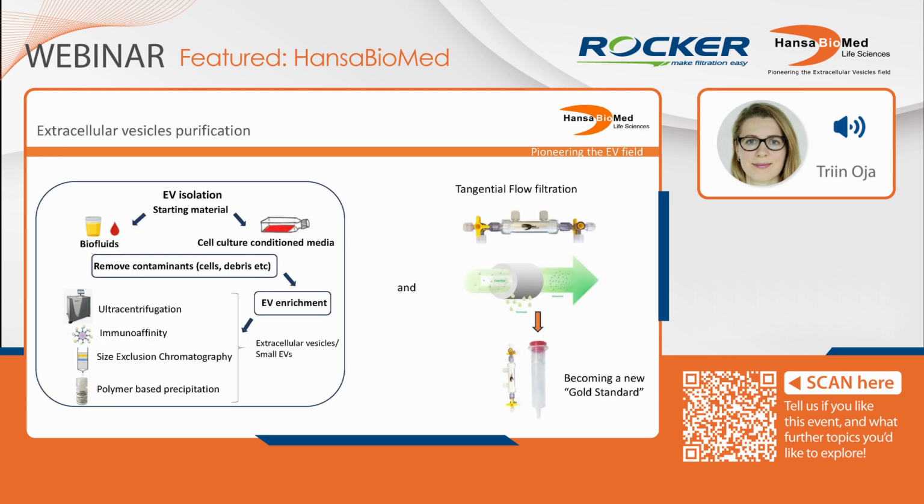The main and most fundamental issue throughout EV research has been how to isolate the vesicles. EVs can be purified from various biofluids, like urine, serum, plasma. They can be isolated from bacteria, from all types of plants, and also from cell culture conditioned media. Before the purification can take place, these biomatrices have to be cleared of various contaminants like cells and debris. And then the enrichment can be performed by different methods, depending on the isolation volume and experimental aim.